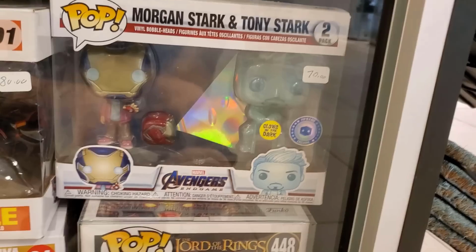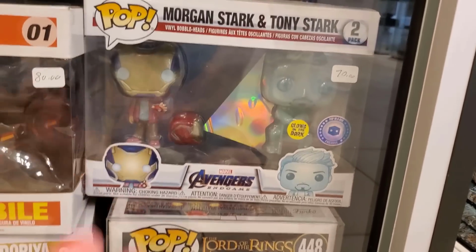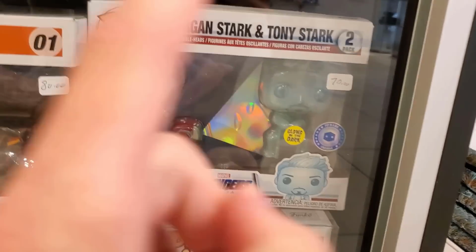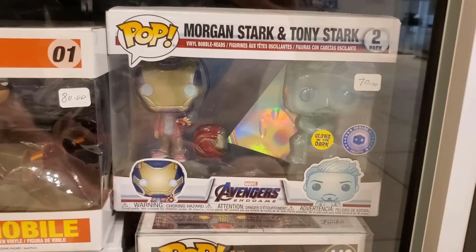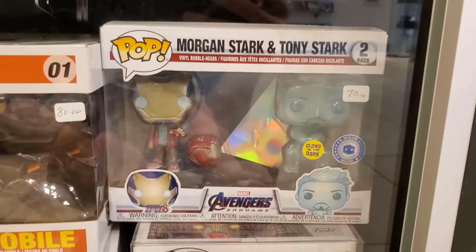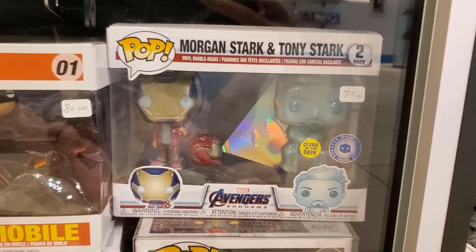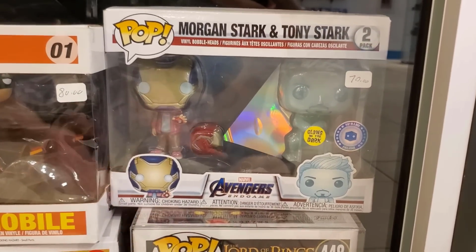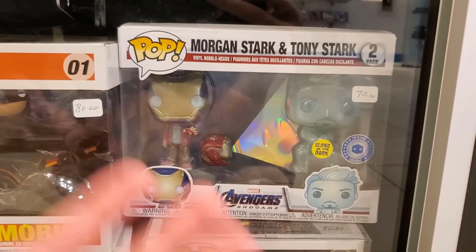Morgan Stark and Tony Stark 2-pack glow in the dark. It's just a really cool, visually stunning pop in my opinion, the hologram projecting from the Iron Man helmet and then her wearing the rescue helmet, which is just really cool in my opinion in terms of pop. $70, very expensive. If I collected Iron Man, I'd really want that one, but I wanted to highlight it just because it's a really cool and very adorable moment in the actual Marvel universe. So yeah, I wanted to include it.